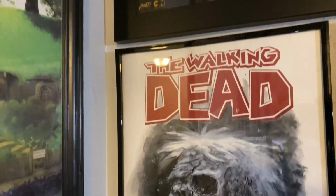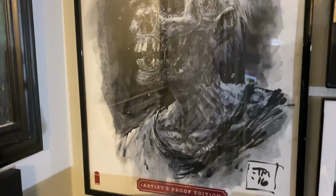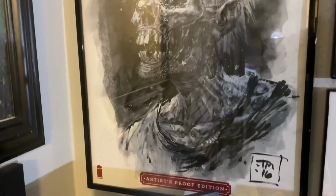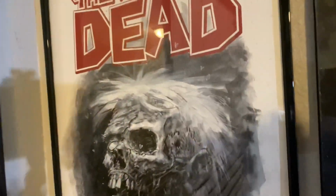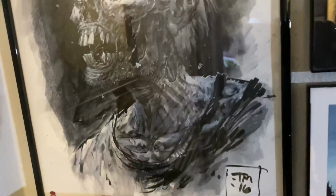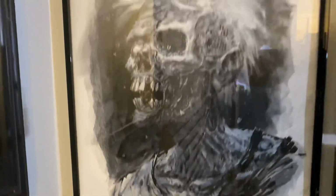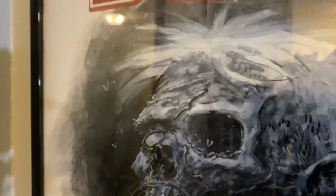And then moving on over to one of my grails in my collection is a Walking Dead 11 by 17 artist proof edition blank cover. So this is actually Walking Dead #1. This is the actual book. It's in a really thick frame. But this is the actual Walking Dead #1. This is actually painted by Tony Moore. This is exquisite to see in person.